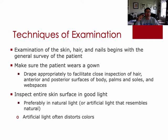The important thing that I didn't see anybody do on their video is to make sure that you have the patient in a gown. I don't know why you didn't have them in a gown. Oh, you don't have gowns. Okay, that makes sense. So make sure that you have access to look at everything, right? Every single square inch of their skin.